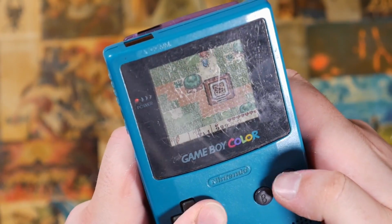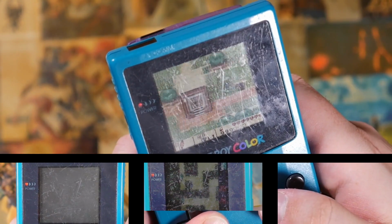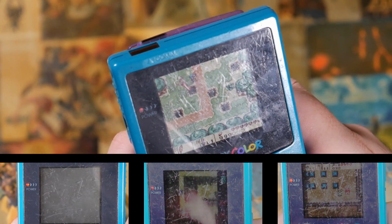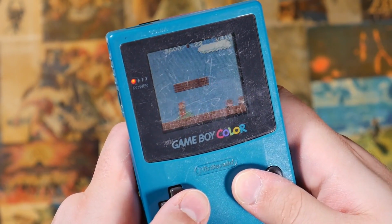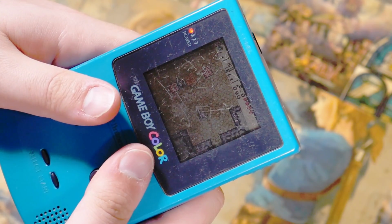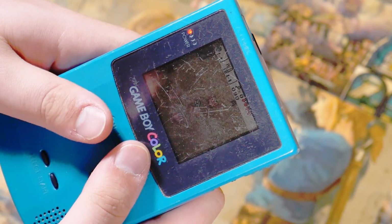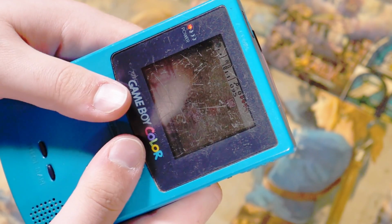Sure, there aren't many original Game Boy Color games, with highlights being Pokemon Crystal, Metal Gear Solid, the Oracle games, and Super Mario Bros. Deluxe. But what games are here are what I feel are essential to any Game Boy library, and you will be missing out on them if you don't have a compatible system.